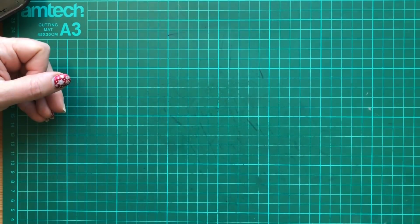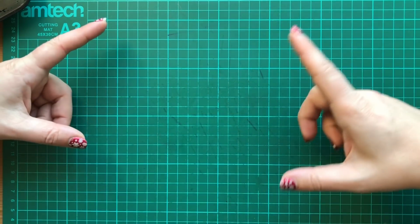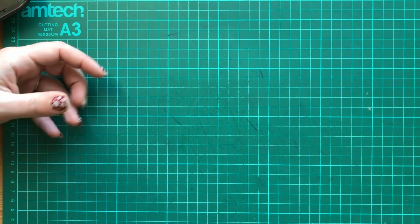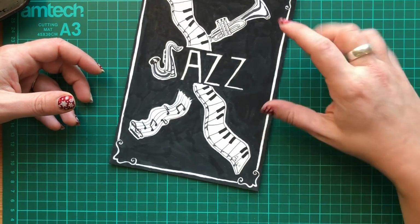Moving on, the next box was what we've dubbed the Inktober box, and this was the one with all the black pens in it, and the prompt for that was Jazz Noir.